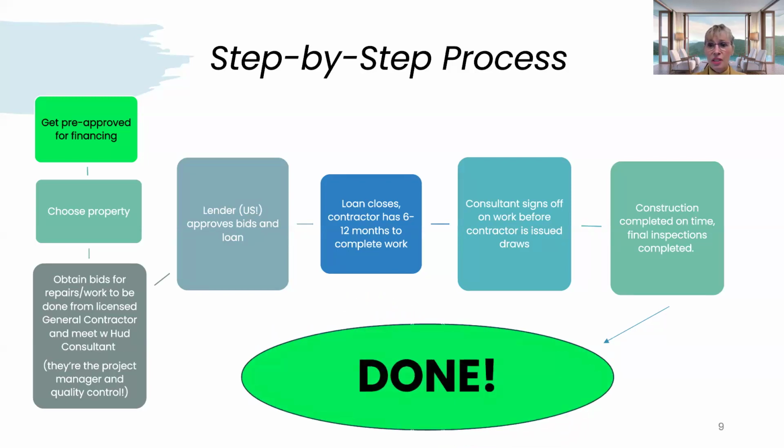So both people have to sign off on it, which I like because it's a nice, safe feeling. When the construction is done, typically then you have a certificate of occupancy, right? Because the county permits have all been gotten ahead of time. Then the final draw is paid and everything is done. That's pretty much how it works.